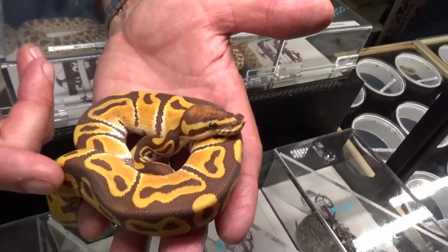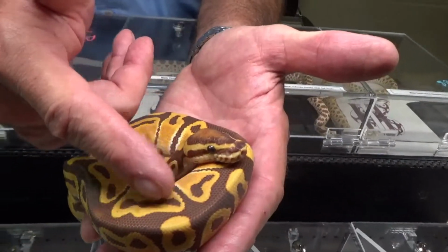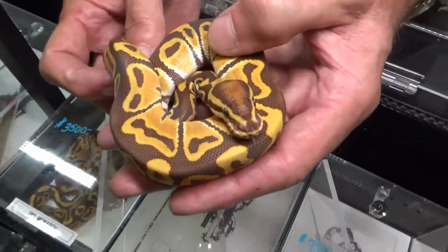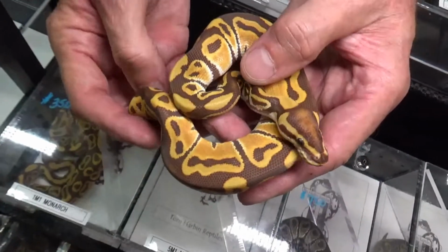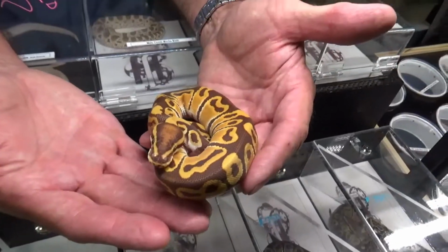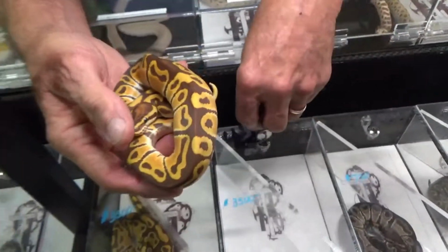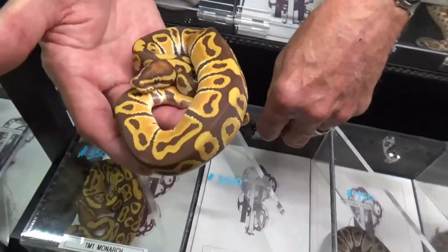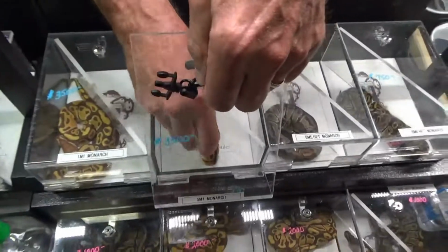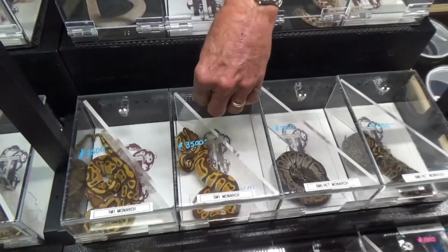So we call it the monarch. It looks somewhat like a caramel or an ultramel, but these are much darker and much more contrast. So this thing is really doing some neat things. I've made the triple recessive with a clown and the genetic stripe. Isn't that a beautiful snake? That is absolutely gorgeous, my friend. Like I said, the camera does not do these justice. These things glow in person. So I love the monarch. We're going to have some this year that are monarch genetic stripes. We're going to have some recessive? Is it double recessive? Okay.